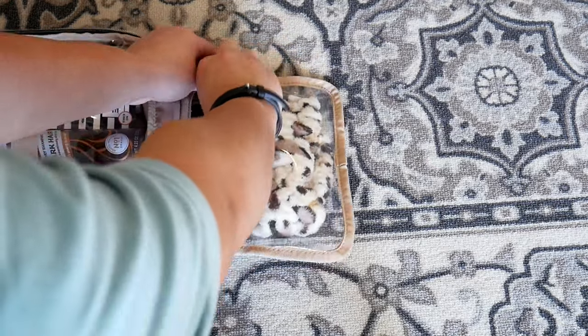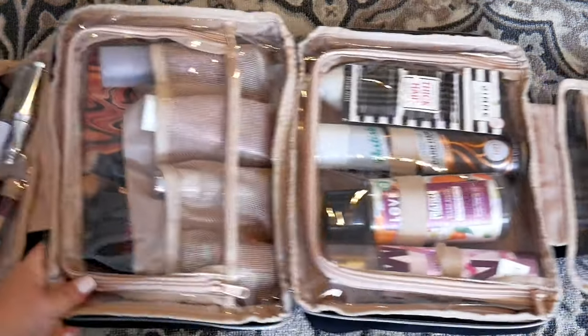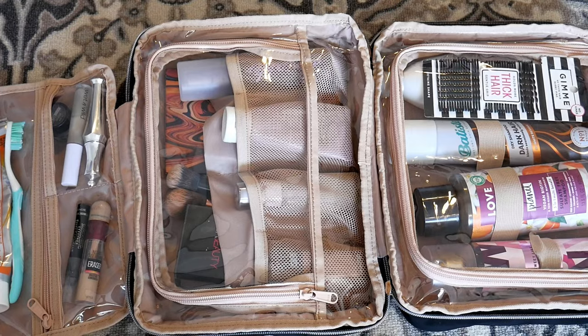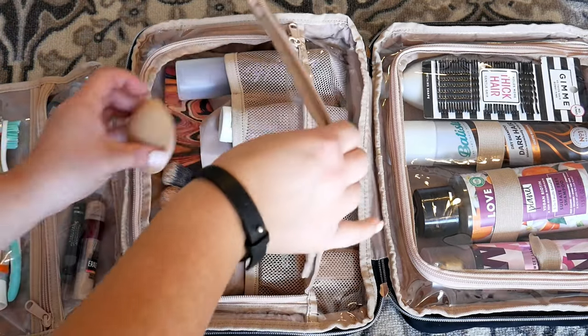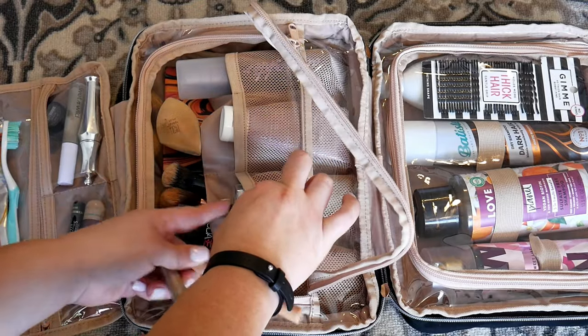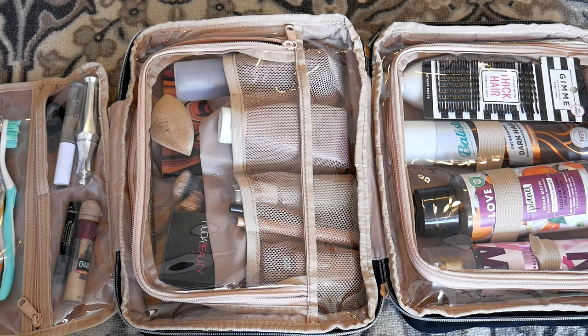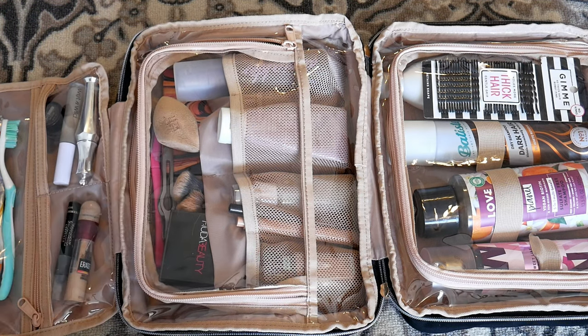And then here is my last section. I'm placing my headbands and my hair clips. You can put towels there as well, like hand towels or gym towels. And then here I'm going back to the middle section, trying to put as much product as I can, and it really did impress me. So far, it did take a lot more product, which I thought was pretty cool.